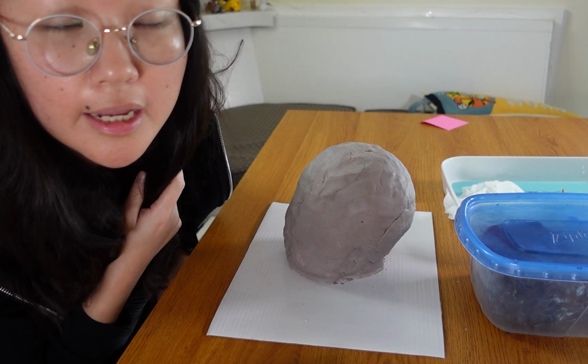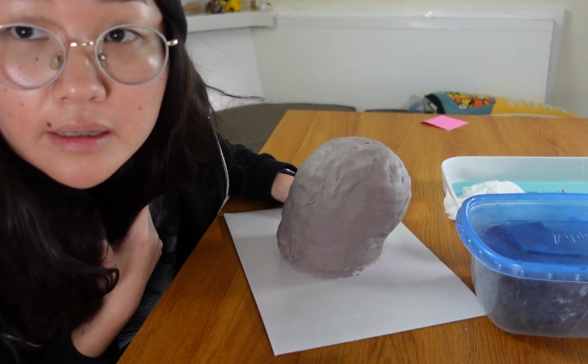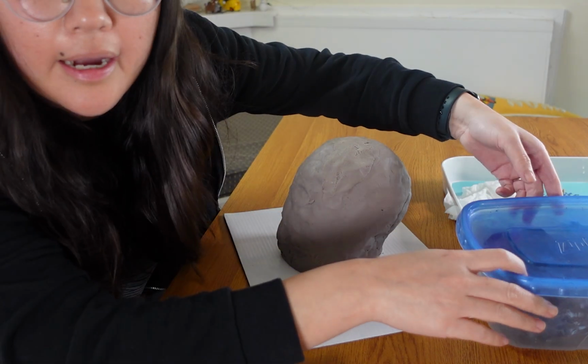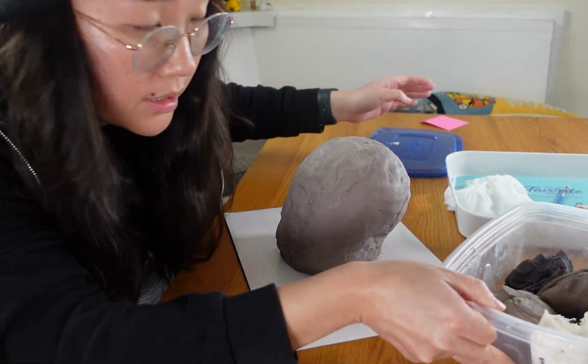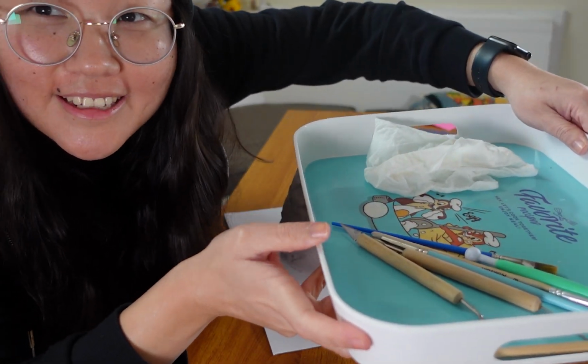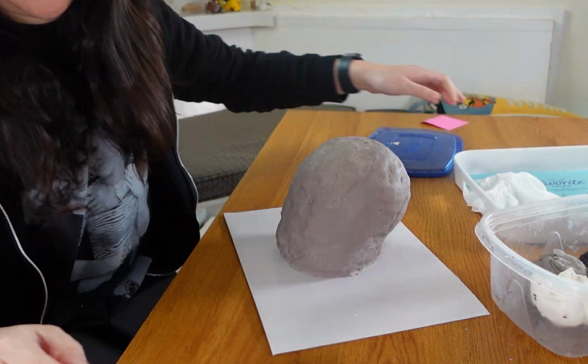It's the next day, and I'm gonna start adding in the details to make him look more Willem Dafoe-ish. I have the material. I have my tools. Here we go.